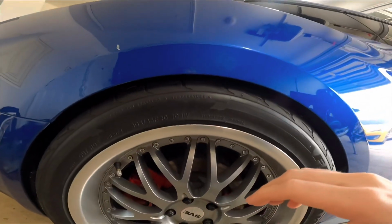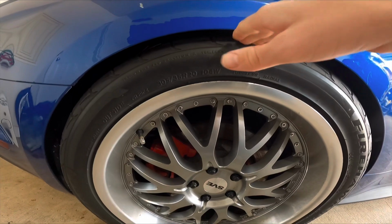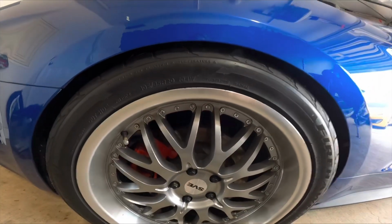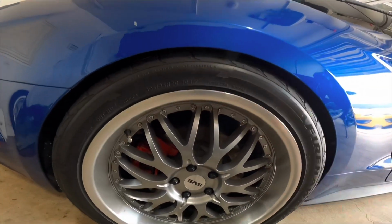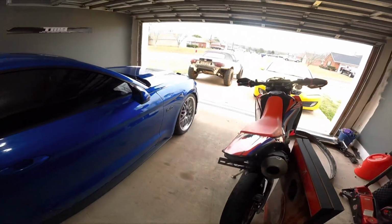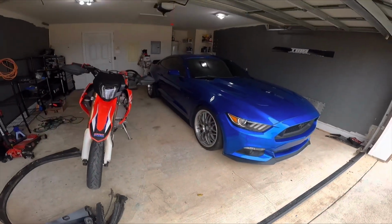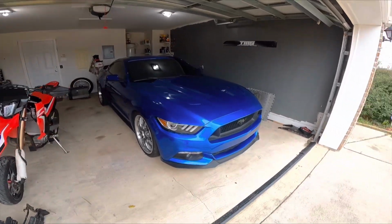And it's kind of hard to pick on camera because it looks like there's a gap right here, but I have to point my hand up and go in. I can't put it straight in. So I feel like if it was any wider, we might get some fender rub. But that being said, I don't plan on having these super long. They look really good on the car. I think the deep dish with the gray and the chrome lip look really good.